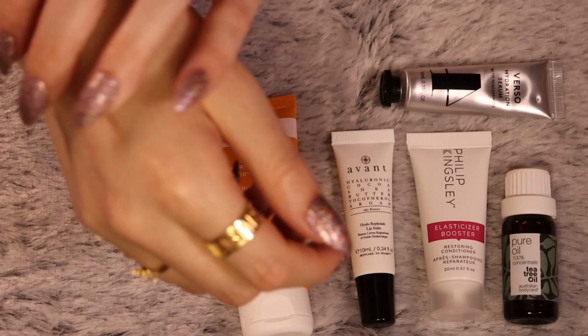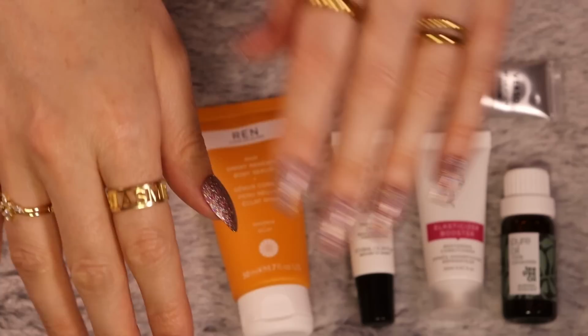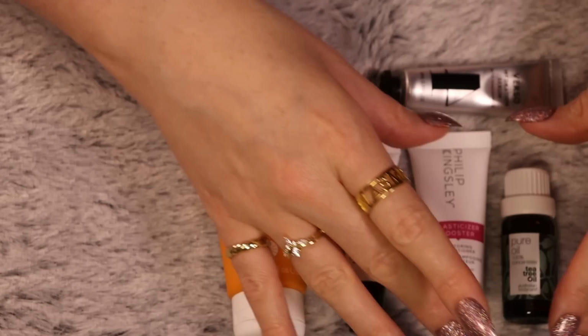That smells absolutely gorgeous, and it does dry down almost pretty much the same as that serum I just used there. Maybe it's a little stickier after, but not much. I think I'm gonna like using that.